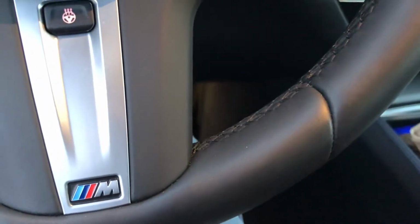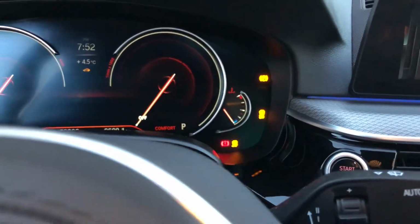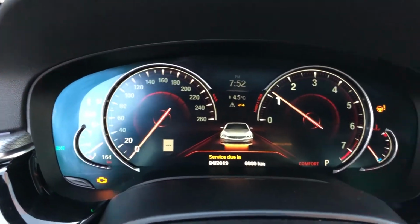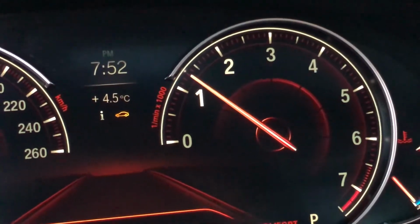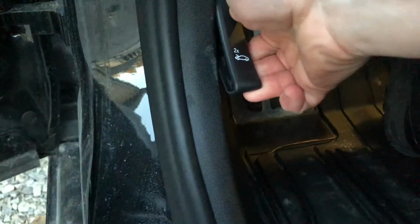So let's click the brake and press the start button right here. Now it will start. The dash is fully on now. We have all of our basic necessities, including our speedometer and our RPM range. So now to pop the hood, let's go ahead, pull this lever twice. Now we will go outside and check it.